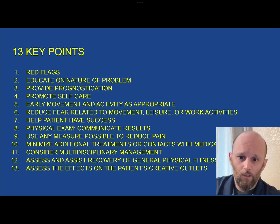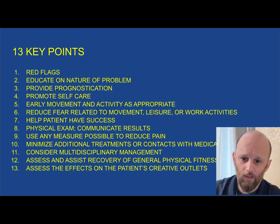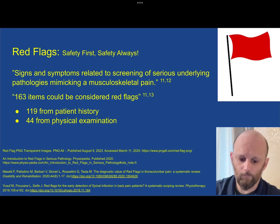These are the subjects that we're going to cover today in relation to treating the chronic pain patient. They're not given in any particular order, and there's a lot of overlap between all of these, as this is a complex patient population to treat. So we're starting with red flags. Safety should always be our first thing.